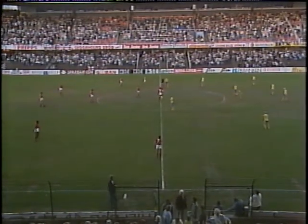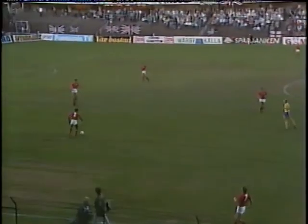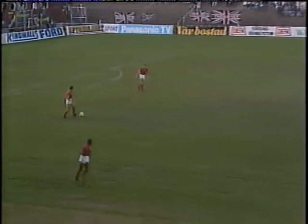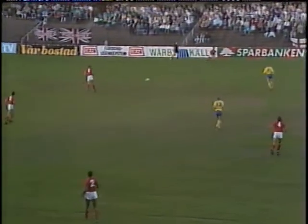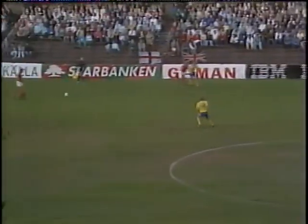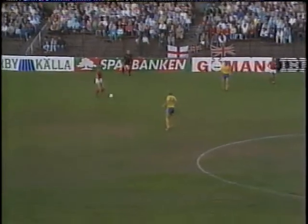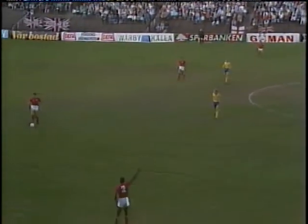So England in red shirts and white shorts, starting a new four-year cycle. It's Bobby Robson's 50th match in charge tonight, and his first one exactly four years ago was in Scandinavia when England drew 2-2 with Denmark. England playing from left to right in the first half, the Swedes wearing yellow shirts and blue shorts, their national colours.